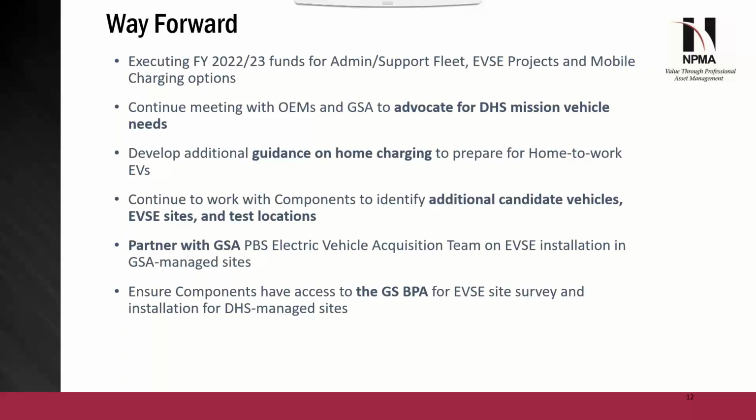So we will continue to work with the components and additional candidates for vehicles with EV sites and testing locations. Again, for EVSEs, we want to put out as many electric vehicle supply equipment as possible. We want to make sure that when the vehicles show up, they can charge. We don't want everybody charging in the wild. We don't want agents and officers having to go sit at a charging station at a store for 4 hours to try to charge a vehicle. We want to make sure that can be done in a closed environment.